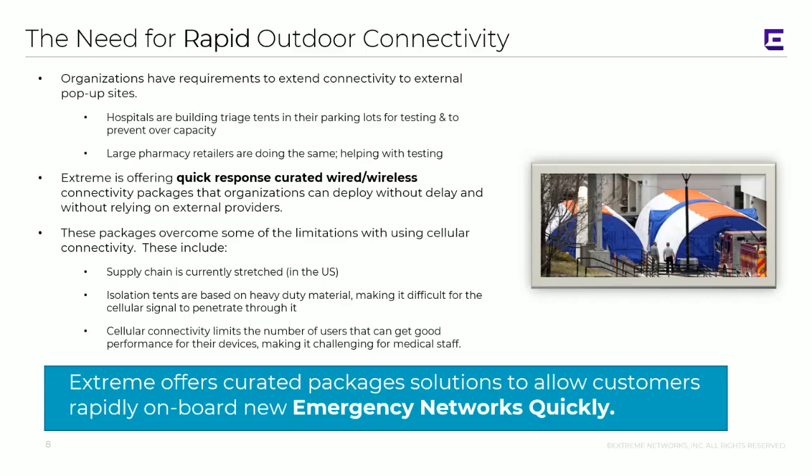Now I'm going to go on to a secondary set, which is basically the Rapid Outdoor Connectivity Kits, or what we call the ROCs. And this is a really cool solution. It's basically designed for quick, curated response sites that are up and running within a matter of hours. Really no requirement for infrastructure, just the ability to tether back to some location. These are fairly local to the facility in question. So an example would be outflow for patients or scanning within parking lots or otherwise located on the campus.